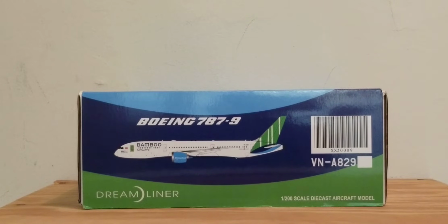Alright, now you're looking at the top of the box, and what you see is the aircraft type information, the computer generated picture of the aircraft, the registration ship number. That's the model that JC Wings will probably release sometime in the foreseeable future. The Dreamliner decal, as well as the 1/200 scale diecast aircraft model information you see at the top of the box.